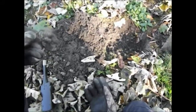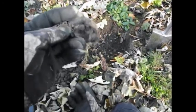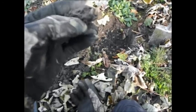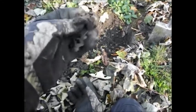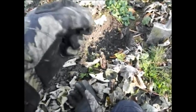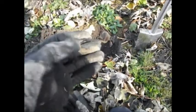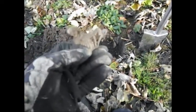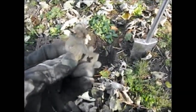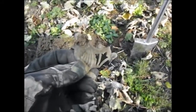Well, next signal, my good friends. It looks like another little bit of jewellery of some description. I don't know what. Just clean mud off it a bit. Well, there's one or two interesting bits coming up here anyway. Looks as though it could be made out of copper or something like that, but I'm not entirely sure what it is. But we'll clean it up in a bit and have a better look. See you in a bit.